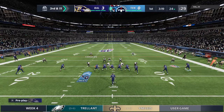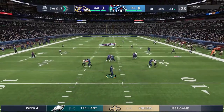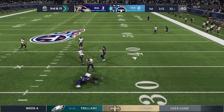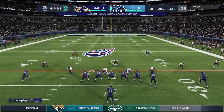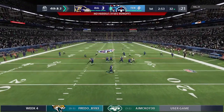An incomplete pass on that last play, and that means they'll need to come up with something here on 3rd down. Get this to his tight end. It's Jonnu Smith. And a good job defensively. They stop him short of the first at the 32. They do get 9, but it leads to 4th down.